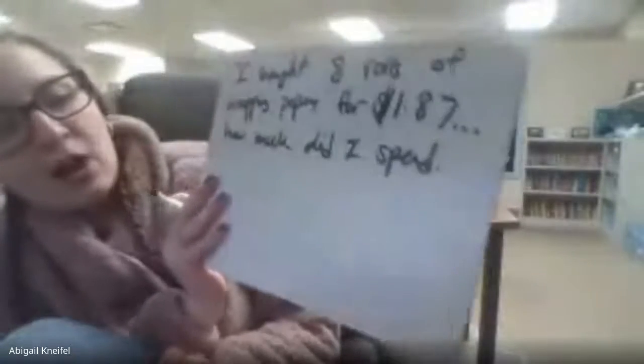What's something I can buy? I'm gonna buy 8 rolls of wrapping paper for $1.87 a piece. Okay. So I bought 8 rolls of wrapping paper for $1.87 a piece.